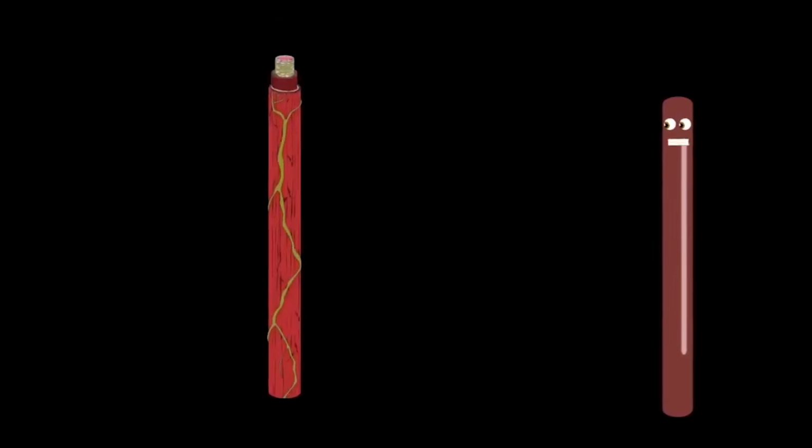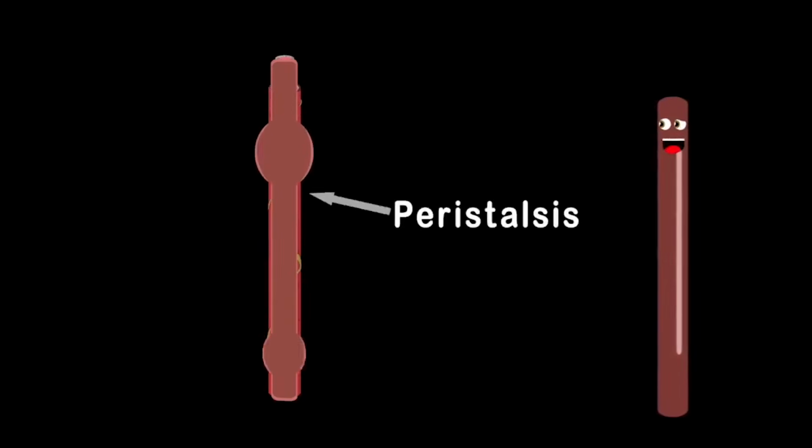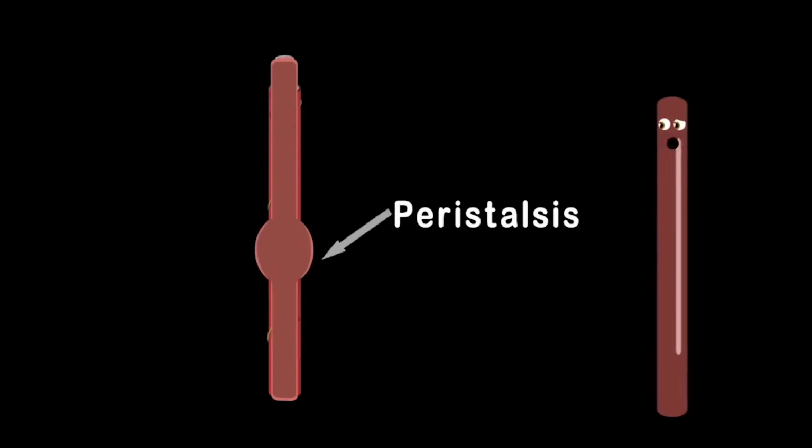My outer muscles are what help me to push food. These muscles contract in wave motions to help me push it through. This wave motion is called peristalsis. Now let's take a look at the muscles that help me do this.